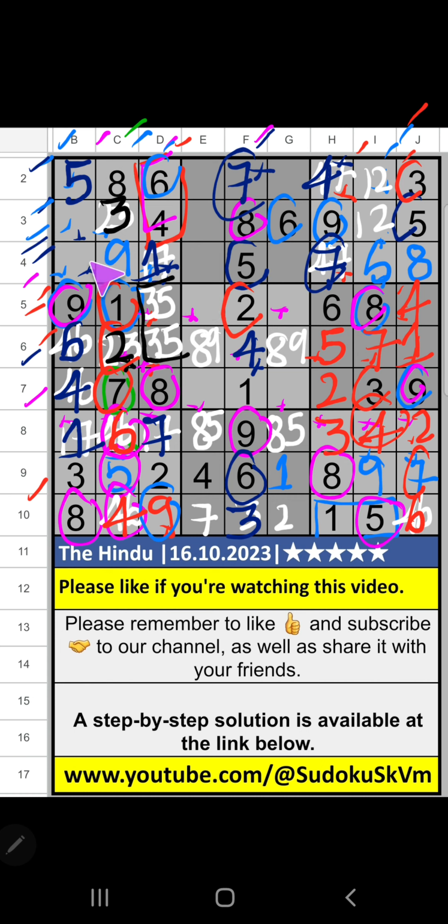Then in column B, 2 numbers are remaining, 2 and 7. Fourth row, we have 7, so 7 can't come in the cell, 7 is confirmed here. Then 2 is here. Fourth row, 2 numbers are remaining, 3 and 4. Column E, we have 4, so 4 can't come in the cell, 4 is confirmed here. Then 3 is here. Seventh row, 2 numbers are remaining, 5 and 6. Column G, we have 6, so 6 can't come in the cell, 6 is confirmed here. Then 5 is here.